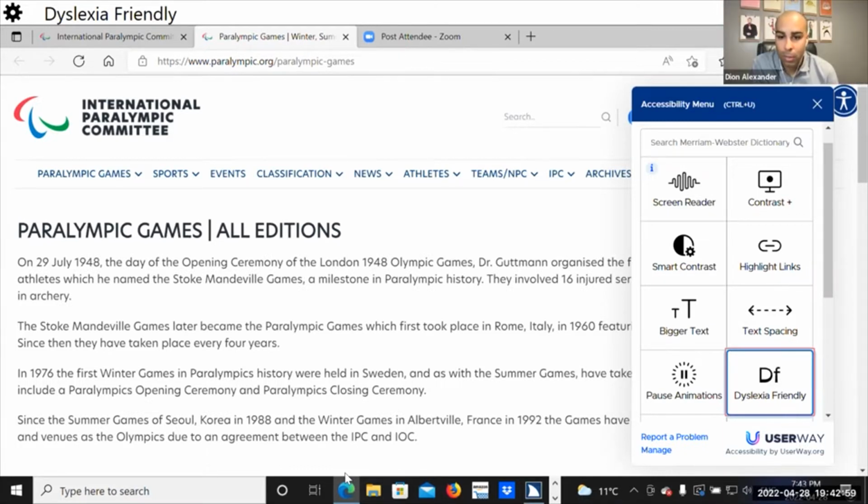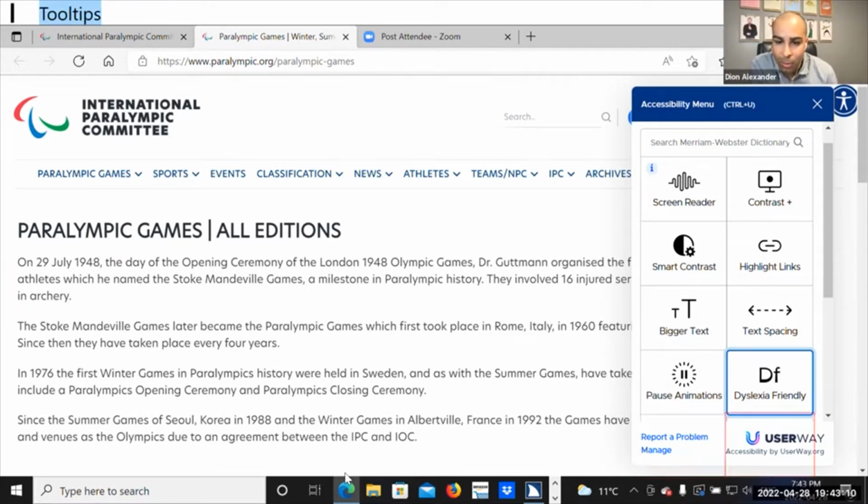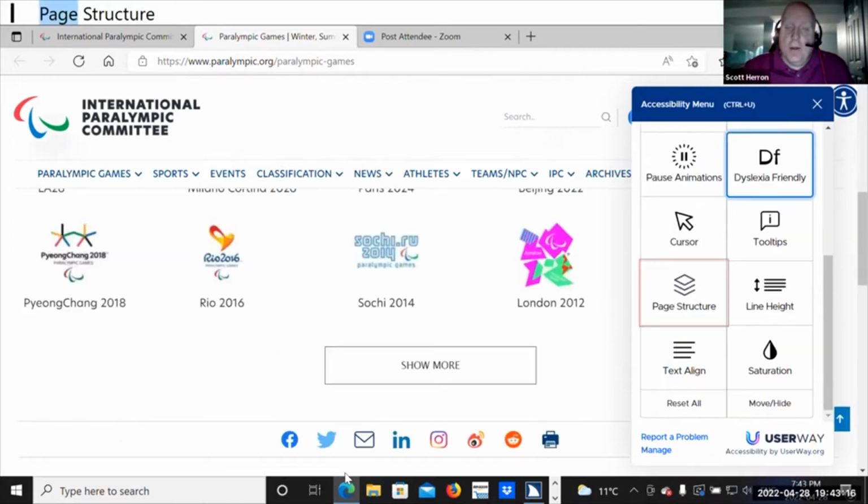Okay, so I can't remember what the next one on the list is. Toggle button. Cursor. It doesn't show us, it's kind of hidden right now. Oh yeah. Keep going to the next one. Toggle button. Tooltips, which we wouldn't really see much about on here. Page structure toggle button. Page structure might be interesting to show them, Dion. Actually, let's quickly show them the cursor one. We'll do the cursor one.